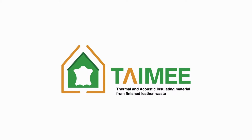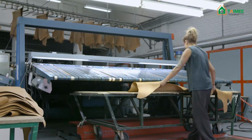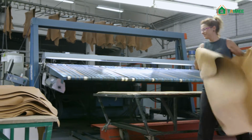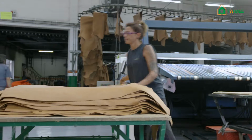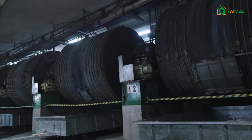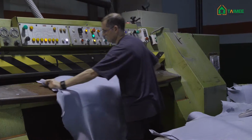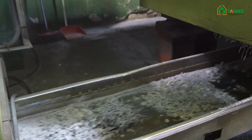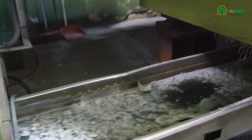Taimee, thermal and acoustic insulating material from finished leather waste. Taimee project was born from the desire to solve the problem around the waste generated within leather sector. The leather sector generates around 30 kilograms of finished leather waste per ton of skin processed. This waste is nowadays mostly diverted to landfills.